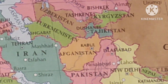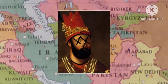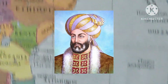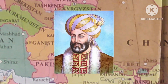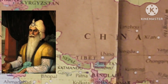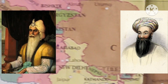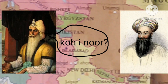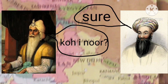But eventually, 6 months later, Nadir Shah himself was assassinated. The assassination was conducted by Ahmad Shah Durrani of Afghanistan. Then later on, Shah Durrani was killed in battle by Ranjit Singh of the Sikh Empire and Shah Suja Durrani. Ranjit Singh asked for the Kohinoor, and Ranjit Singh was the founder of the Sikh Empire.